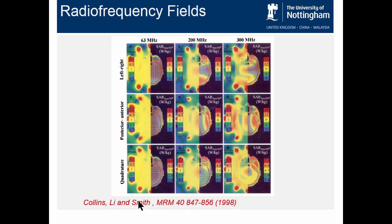And at 63 megahertz, there's a pretty uniform pattern of both these features. But as you go to the higher frequency, the pattern becomes more heterogeneous. You get these hot spots of SAR, and the B1 is less uniform.